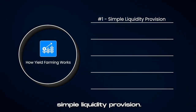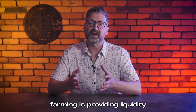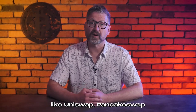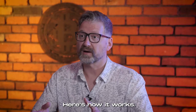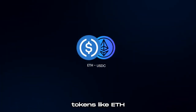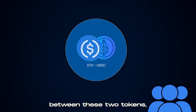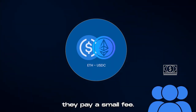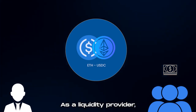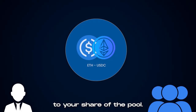Strategy 1. Simple liquidity provision. The most basic form of yield farming is providing liquidity to decentralized exchanges like Uniswap, PancakeSwap, or Curve Finance. Here's how it works. You deposit equal values of 2 tokens, like ETH and USDC, into a liquidity pool. Whenever someone trades between these 2 tokens, they pay you a small fee, typically 0.3% of the trade. As a liquidity provider, you earn a portion of these fees proportional to your share of the pool.